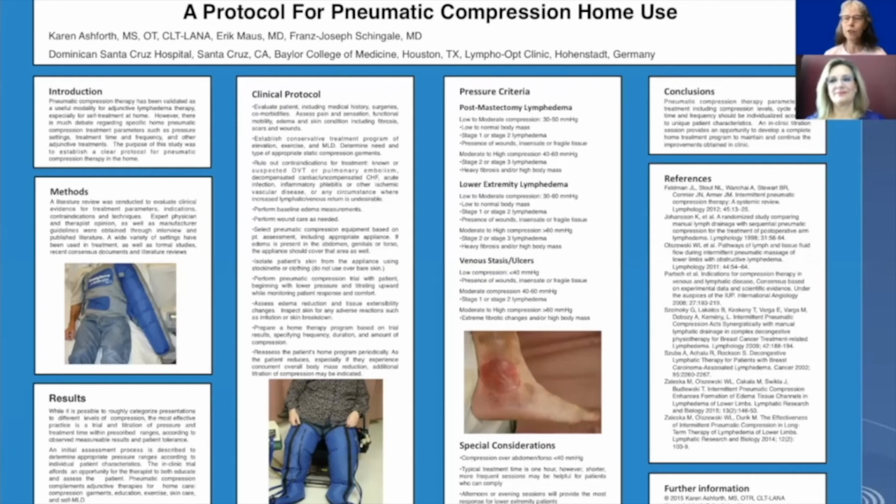We have some materials, some handouts and videos in addition to this video that accompany what we're talking about. And this might be very helpful to you for getting an idea of what would be an appropriate pressure for a patient.